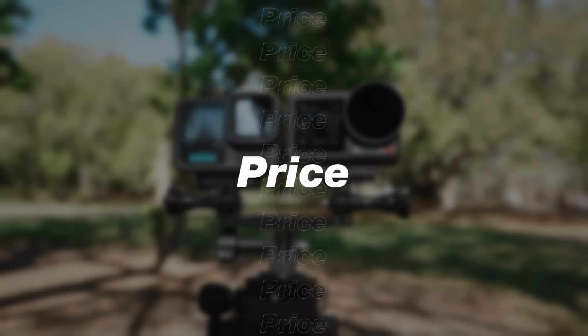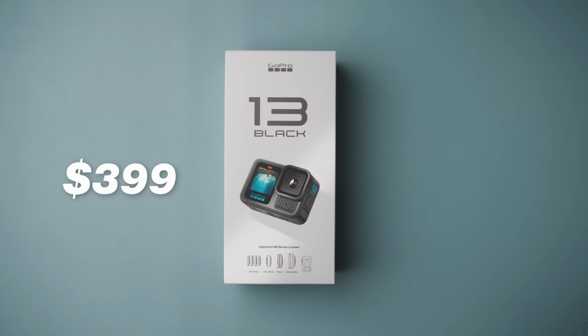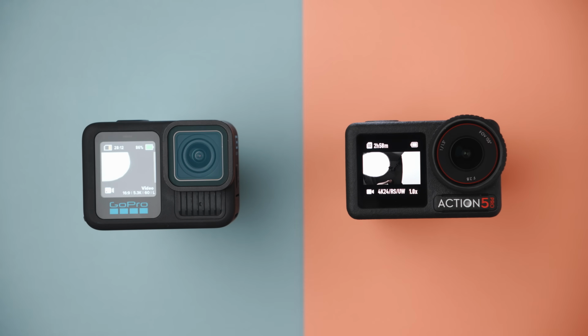And then we have price. Taking a look at the GoPro Hero 13, it costs $400 new, and the Action 5 Pro costs $350. And both companies also offer different combos if you are interested in that, but in general, the Action 5 Pro is going to be a little bit more friendly on your wallet.